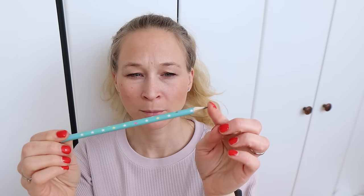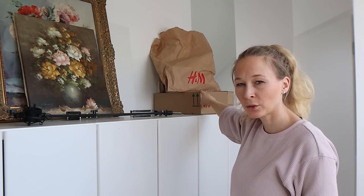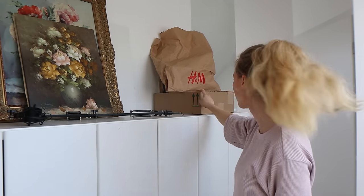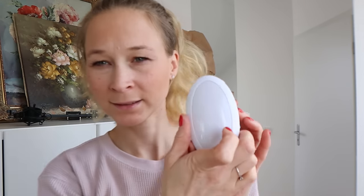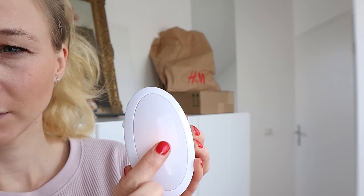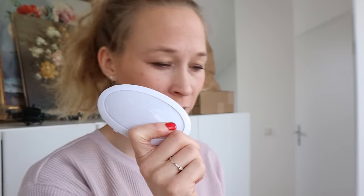And then I just found this random pencil. It's a cheap one, and I think the cheap ones, they don't write the same, so this one is going as well. So up here are presents for my three-year-old. Her birthday is coming up very soon, but there is this light, and yeah, I can get rid of this one.